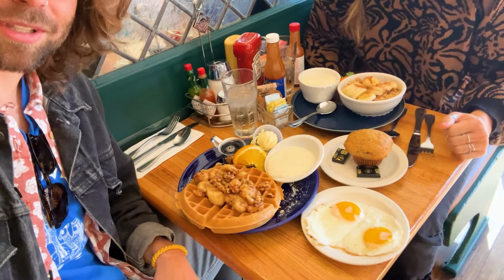We are here at the Walnut Ave Cafe in Santa Cruz. We just went to a practice with the UC Santa Cruz Banana Slugs. I am here with swimming photographer extraordinaire, Becca Wyant, and we've got such a fabulous breakfast spread.